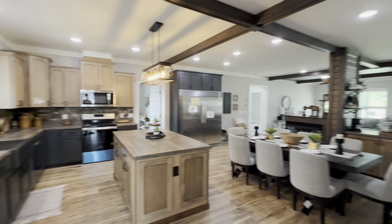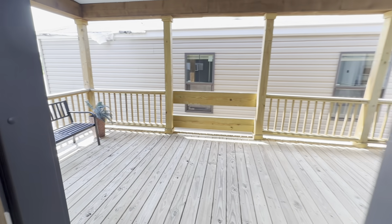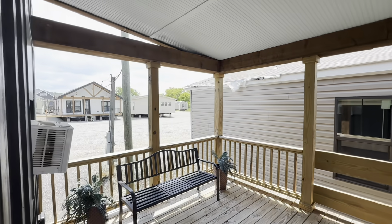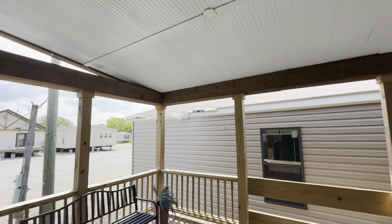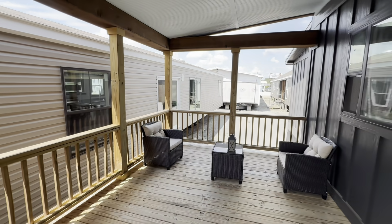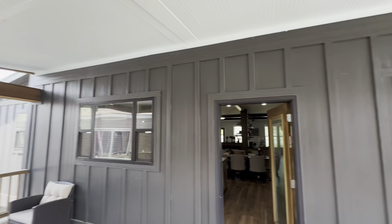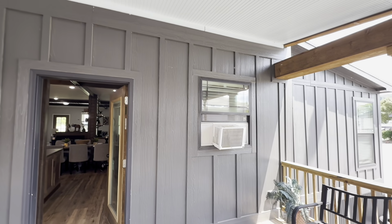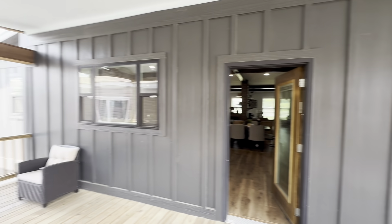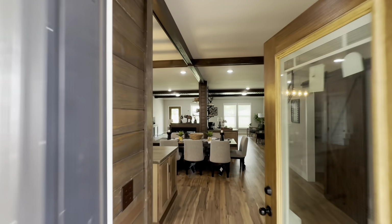All right, so off of that kitchen is your built-in back porch. So this is actually part of the Barndo. You could do it in different sizes and stuff. I'm sure it's optional. You know, you probably leave it off if you wanted to. All black today. Black siding, black windows. Absolutely awesome.